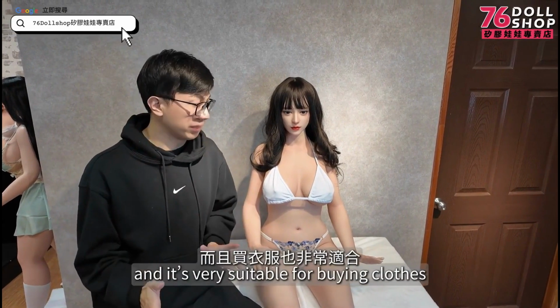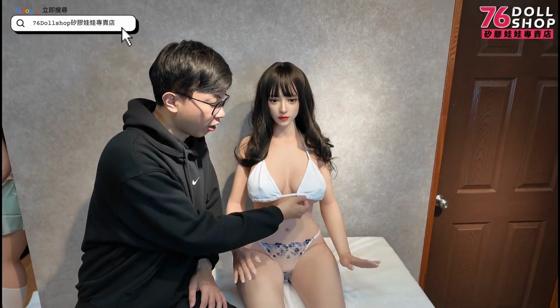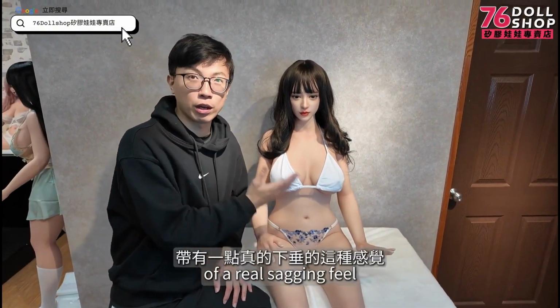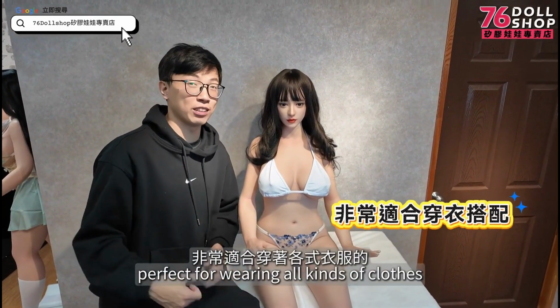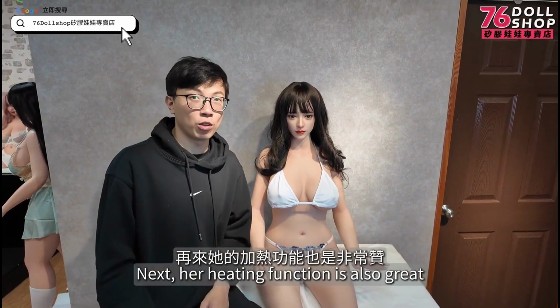And it's very suitable for buying clothes. You can see her wearing this bikini. It's very fitting. It looks very well matched. And it has a bit of a real sagging feel. Perfect for wearing all kinds of clothes. This is what I think is the most classic part. Next, her heating function is also great.